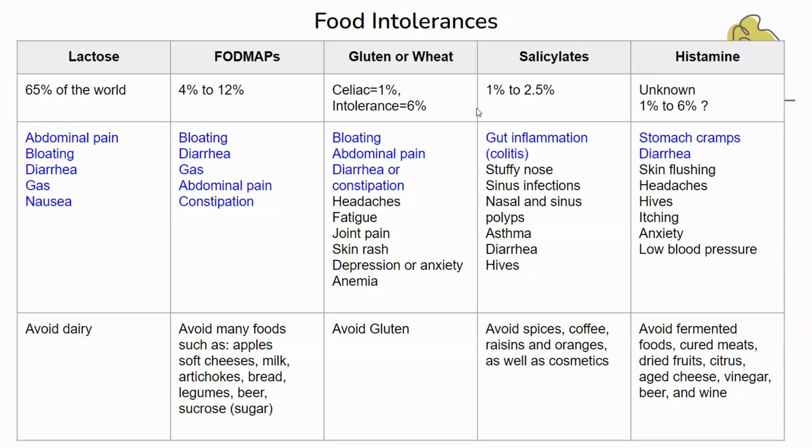Salicylate intolerance can be manifested as an aspirin allergy, but it can also be manifested as an inability to consume certain foods like peppers, other vegetables, raisins, oranges. Even spices and coffee can contain salicylates. Salicylates are present in a lot of foods. Salicylate intolerance can cause additional symptoms beyond the gut, looking more like allergy symptoms.